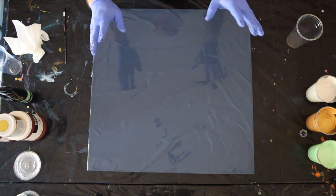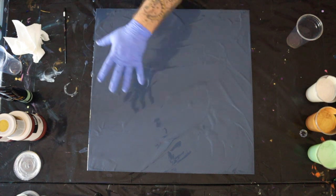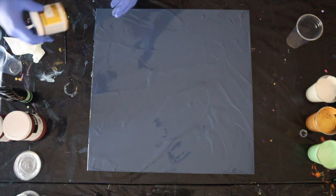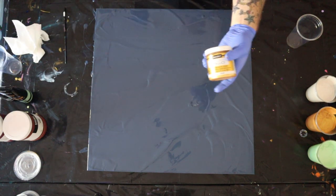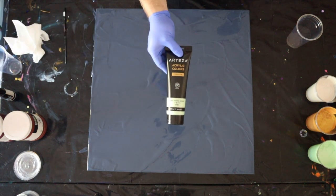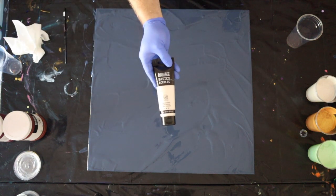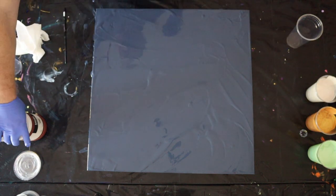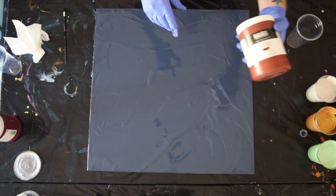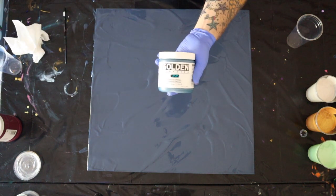So I'm going to be doing a ring pour today on a 24 inch by 24 inch canvas. It's a big one. The colors that I chose are 24 karat Deco Arts Metallics Gold, Pearl Pastel Green by Arteza, Iridescent White by Liquitex Basics, Burnt Sienna by Liquitex Basics, and Turquoise Phthalo, probably one of my absolute most favorite paints.